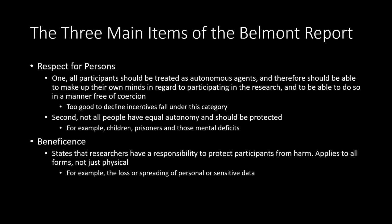As just a thought exercise, I realize it's somewhat morbid, but how much money or care would each of your family members need to receive in order for you to give up your freedom for the rest of your life? Maybe you'll say there's no amount of money or care that can be given to all of your family members in order to do so, but just think about it. The second part under respect for persons is that not all people have equal autonomy, and thus those who have any form of compromised autonomy should be protected.